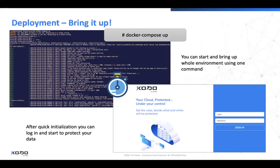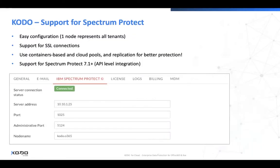However, what we provide out of the box is a Docker Compose configuration file that sets up the stack with all the required components in place. So that's definitely the easiest way to set it up.